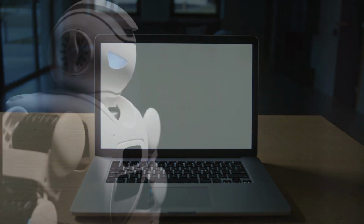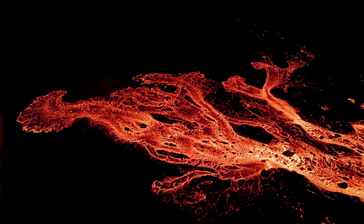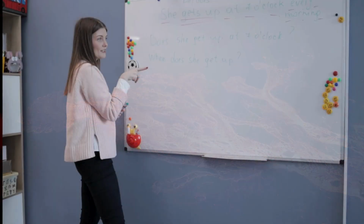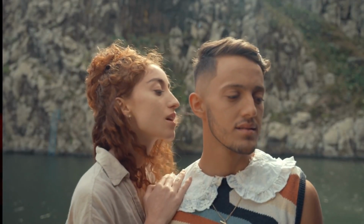The team isn't just using traditional monitoring methods. They're bringing in artificial intelligence to analyze earthquake patterns that might signal an eruption is on the way. It's rather like teaching a computer to be a volcano whisperer, if you will.